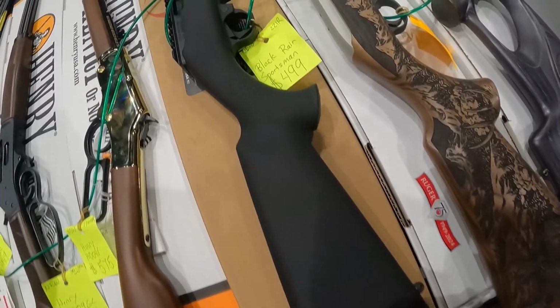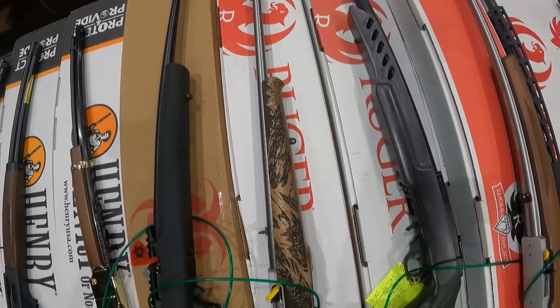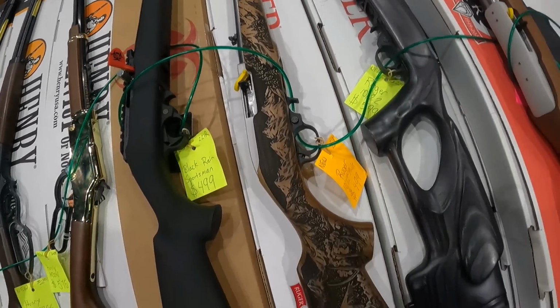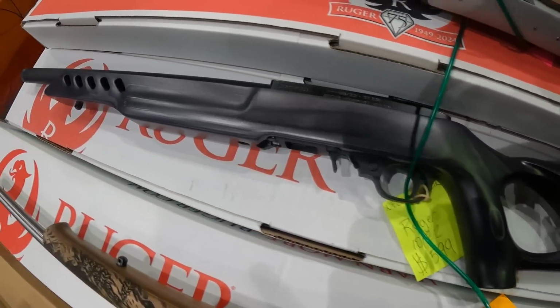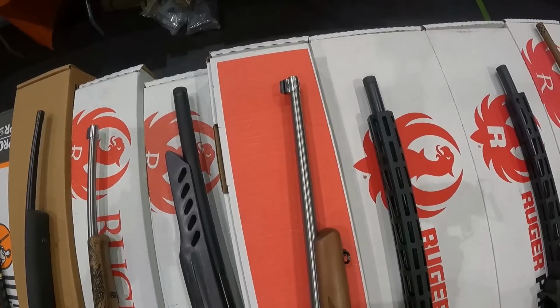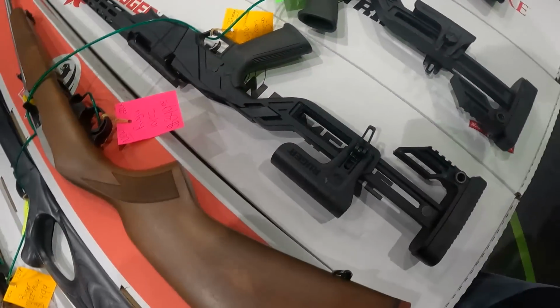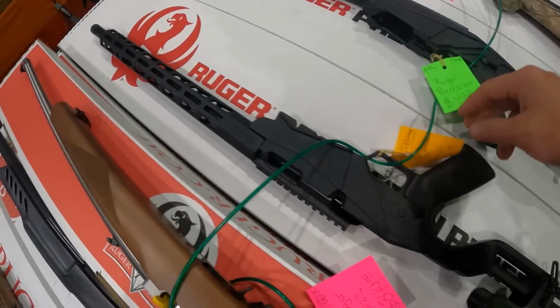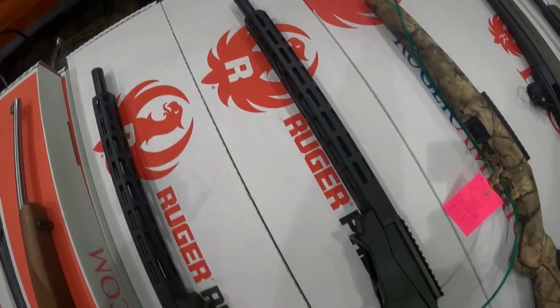Got the Black Rain Sportsman 22 long rifle, 500. A Ruger 10/22 Mole, beautiful looking gun, beautiful stock, 500. And we've got a Ruger 10/22, very nice, heavy barrel, 600. Right here we've got the Ruger 10/22 at 350. And then we've got a 22 Mag Ruger Precision, running 475 on that one. Another Ruger Precision in 17 HMR, 500.